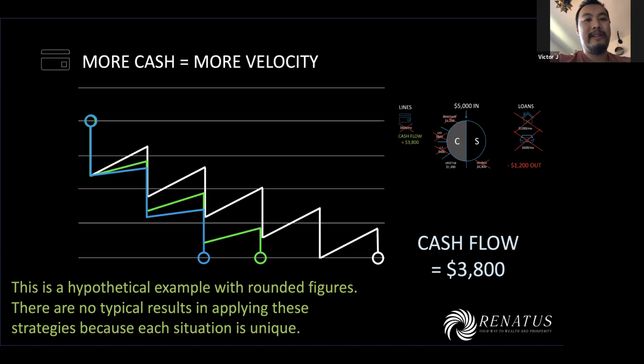And this applies to literally any asset. The financial definition of an asset is something that pays you. So anything that grows in value, anything that has a dividend or interest, that's an asset. And anything you can borrow against it, that's your leverage.